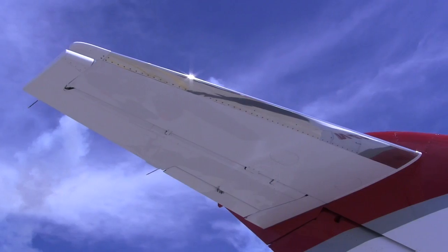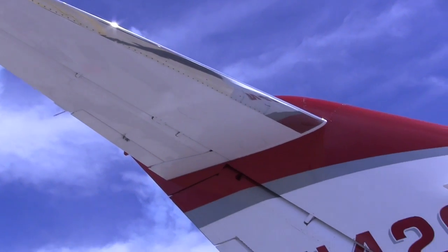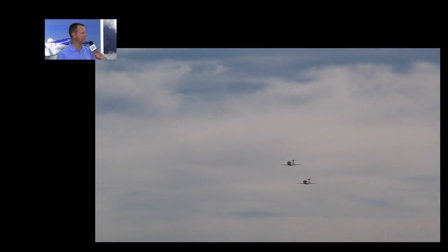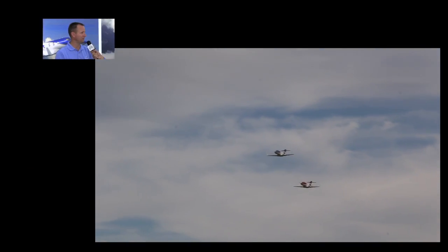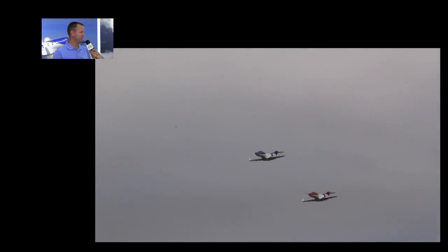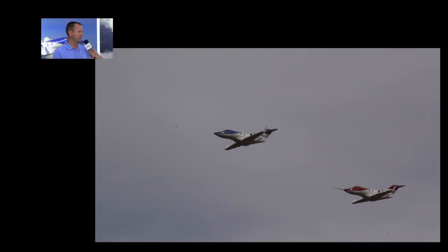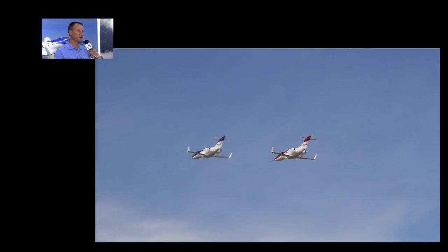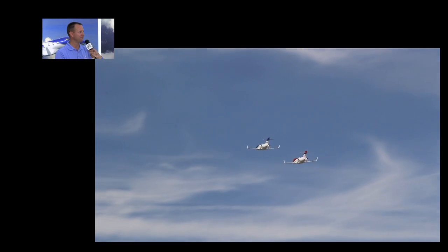I'm doing great, thanks. Can you tell us a little bit about the history of the aircraft? Sure. The HondaJet has been around for about 10 years now, and it was first brought to the public here at AirVenture in 2005. And now we had another big milestone this year. We brought the first FAA-conforming aircraft to AirVenture, but didn't bring one. We brought two, and we flew in the air show on Monday.